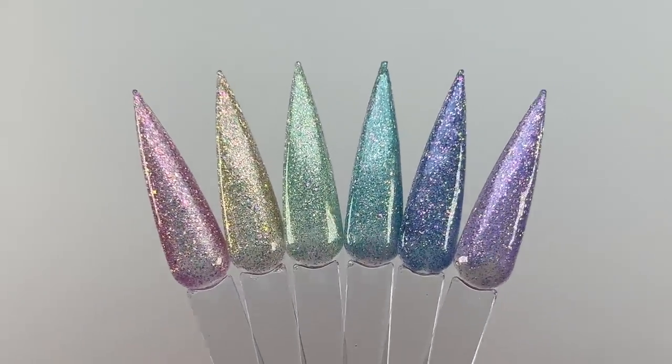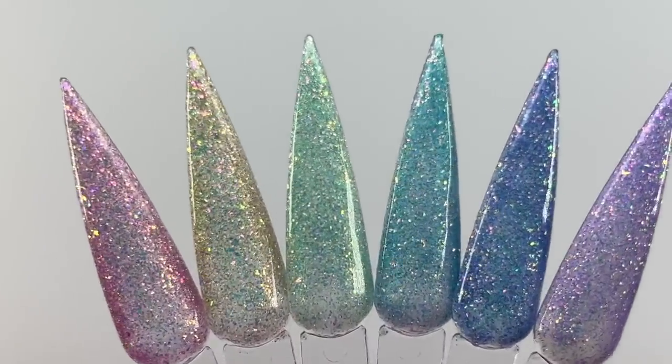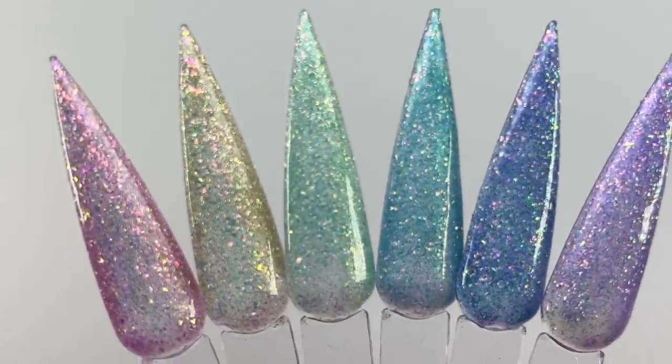Just take a look at these swatches. This is two coats of each color and their diamond shine top coat, and they are so stunning.